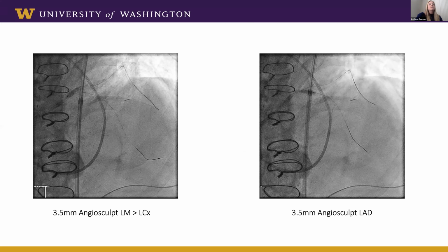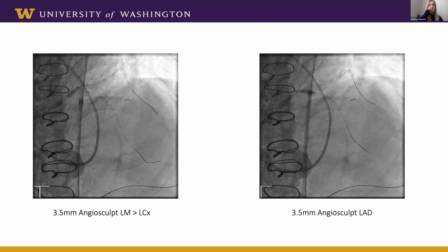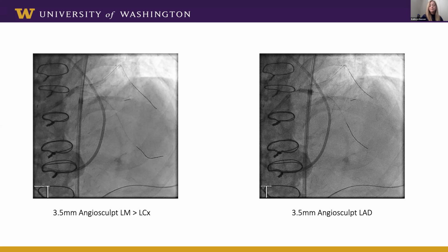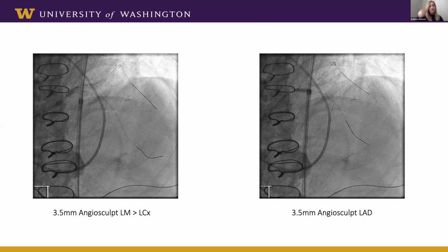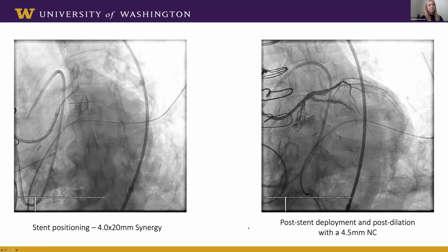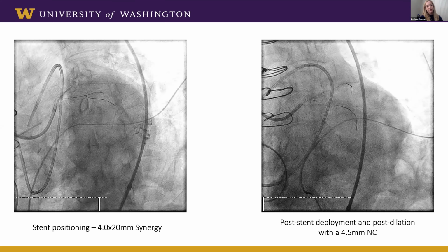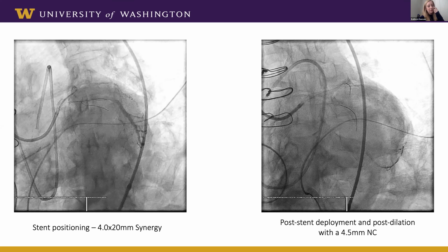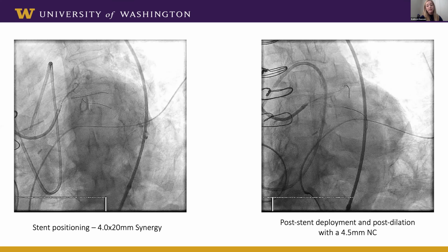So this is just some images of the pre-dils after rotational atherectomy, just into the LAD. We hit both vessel ostia with a cutting balloon, both of which expanded well. And then this was, I thought, a nice image of the stent extending back into the left main and positioning it. And you can really appreciate how short it was. And then the shot on the right is after the stent deployment. It was a 4.0 by 20 Synergy, and post-dilated with a 4.5 NC.